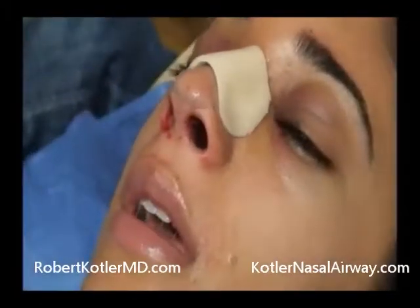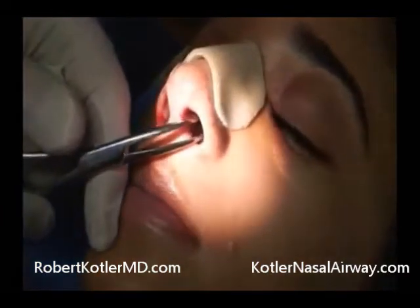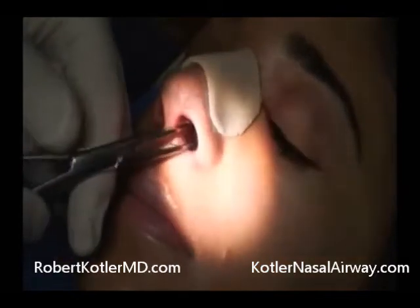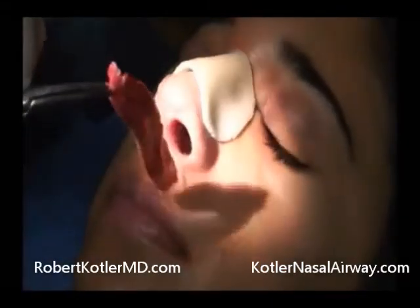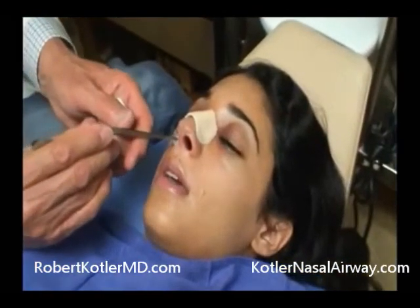Very good. We doing okay? You're great. You're good. Now she's going to feel even better. And now on the right side, the same thing. 1, 2, 3, just to loosen up the pad, and it's out. Very good. And she'll remove this as soon as she gets home.